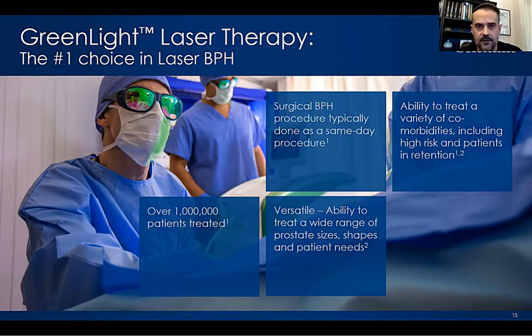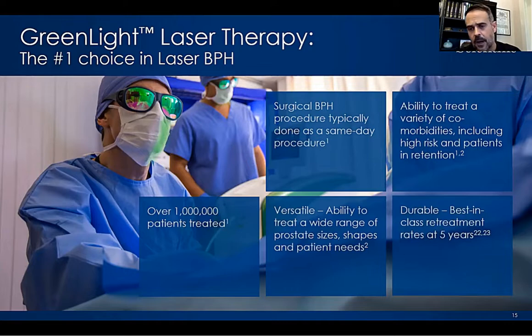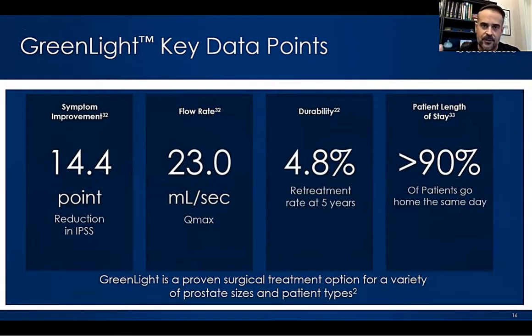It's versatile. Technically, you can do huge prostates if you so choose, certainly larger than what you would do for UroLift or even Resume. And if you look at the retreatment rates, of course, these are going to be a lot better because you're actually evacuating this tissue as well. And of course, when you see the key data points here, the retreatment rate about 4.5%, 5% is impressive. Of course, it is in line or on par with Resume's retreatment rates, although this is an overall retreatment rate.